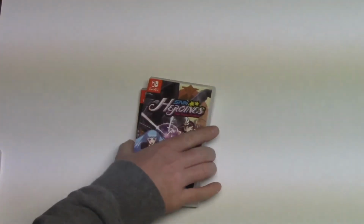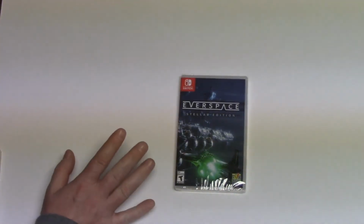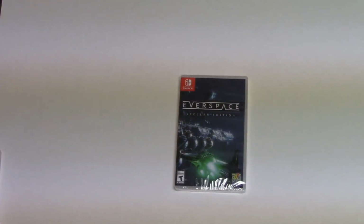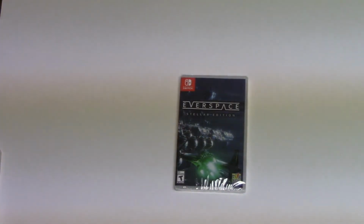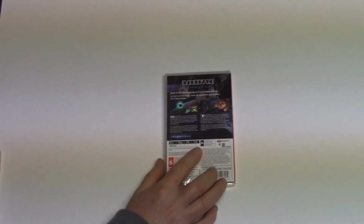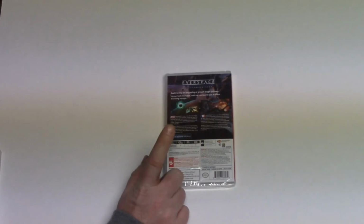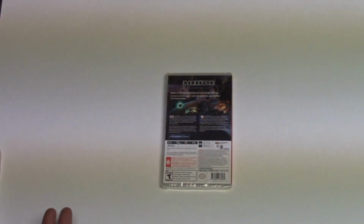And moving on, some shooter games or some space kind of games. Everspace Stellar Edition. I haven't played this yet, but I was waiting for a physical copy of this because I was keeping my eye on this game since it was announced on the eShop and released. It looks absolutely gorgeous. A really, really good looking space game, and this one has rogue elements as well where nothing's ever completely the same.